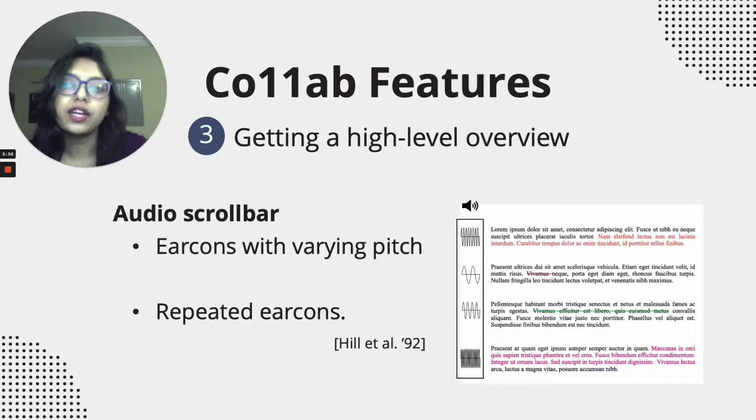And finally, to help screen reader users get a high-level overview of collaboration information, we took inspiration from the concept of editware and included an audio scroll bar where a user can navigate the document by paragraph or line. And Co11ab emits earcons with varying pitch or repeatedly playing earcons to indicate the number of edits, comments, or active cursors in that paragraph or line.